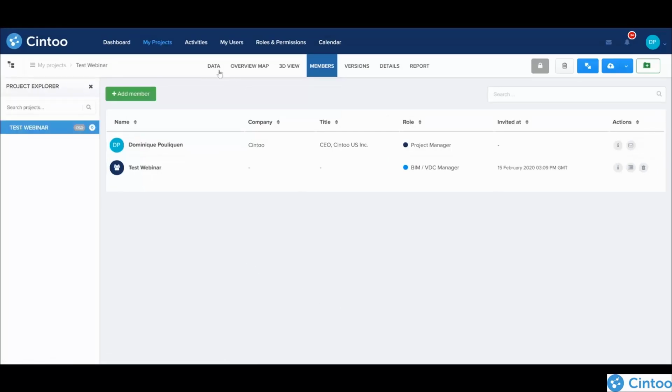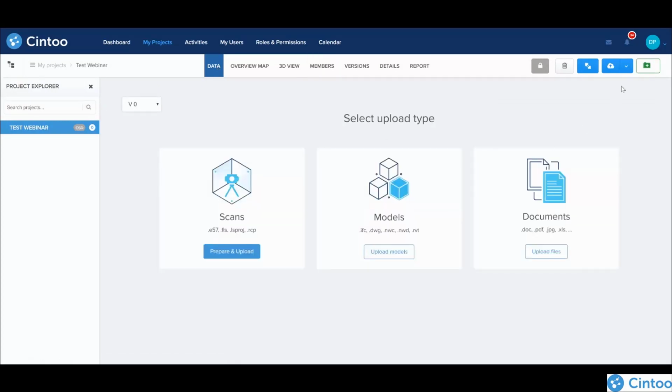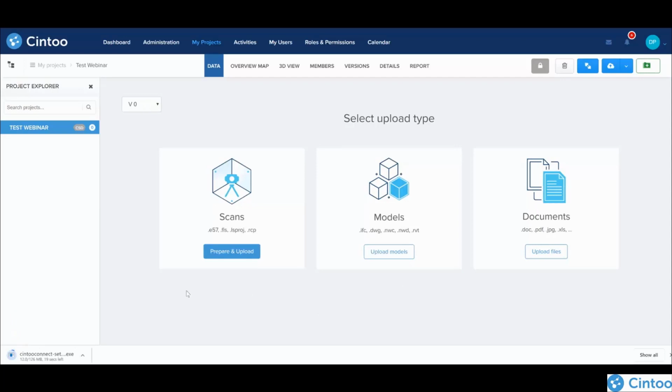Okay. Now let's go back to data in order to upload scans and organize this data. So in order to upload scans, whoever is going to upload scans needs to install Cintoo Connect. Cintoo Connect is a Windows app that will run locally on the computer of the person that will load data. The same Cintoo Connect will be used to download data. So whoever needs to upload or download data from Cintoo Cloud needs to install Cintoo Connect. You just click here, that will start the download process of Cintoo Connect. And when it's downloaded, you can install it locally.